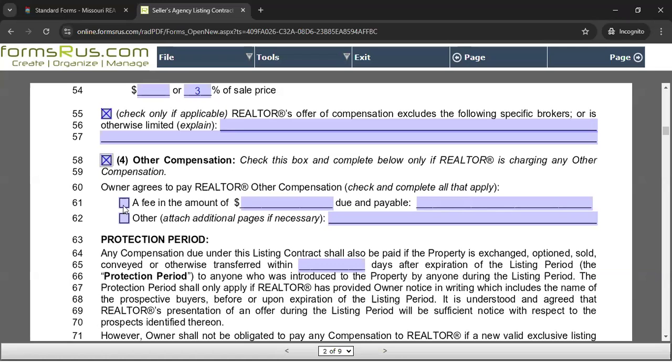So if you are getting that, then you would just say, okay, I'm going to get a fee in the amount of X, and it's due and payable when. Most likely, you're just going to put at closing in that blank, because the check's got to be made out to Keller Williams. We don't have an escrow account, so you're just going to have to hold on to the check till you close anyway, because I'm not going to require them to go cutting $250 checks.